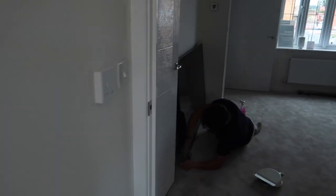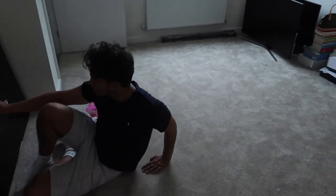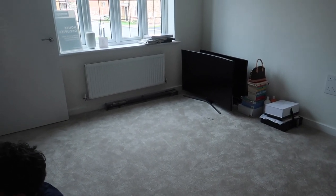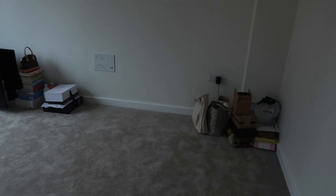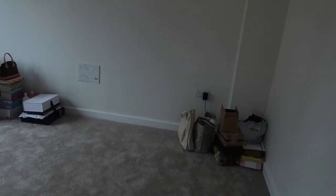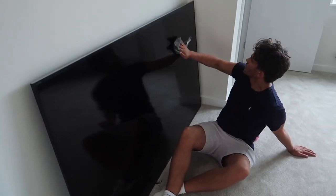Okay, so we've cleared the floor in here. Tom's currently cleaning this big TV. Literally got rid of pretty much everything. It's all in the second bedroom. My brother and his girlfriend are coming over, so he wanted to clear some space. We've just put a few things over here, then everything else is in the bedroom upstairs, so we can sort that out later. Tom's just giving this screen a clean, and hopefully it'll be okay.